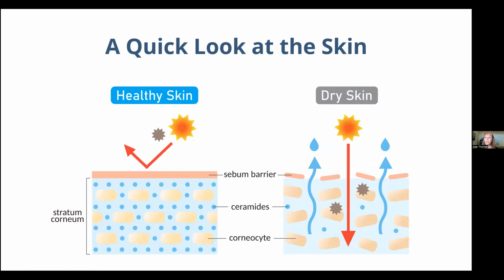So in the winter, when humidity drops, water more easily escapes out this barrier through evaporation, which is what leads to dry skin. This also makes you more susceptible to sun and free radical damage, which account for 80 to 90% of our skin's aging. I don't know if you caught that, that's 80 to 90% of our skin's aging. So it's kind of a big deal.